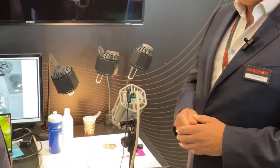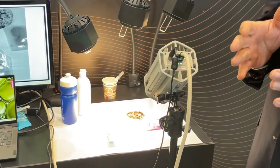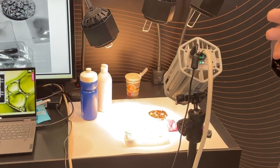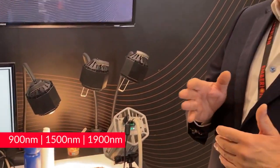And the demo we have here basically illustrates that. It's really focusing on the wavelength absorption of water. So water has a peak wavelength absorption in the 900, 1500 and 1900 range. And in this case, we put a filter in front of our camera which restricts the spectrum from 1900 to 2000.